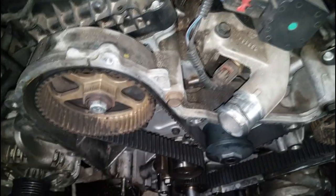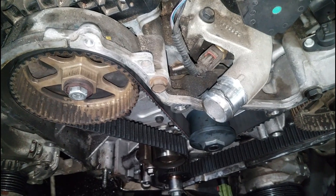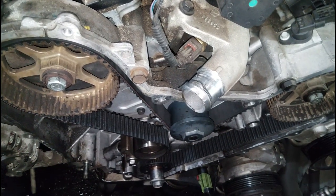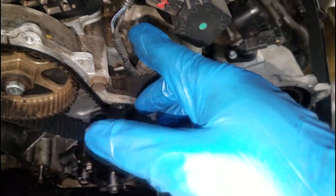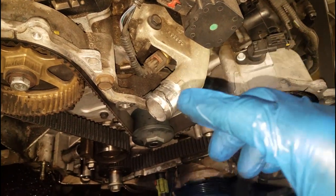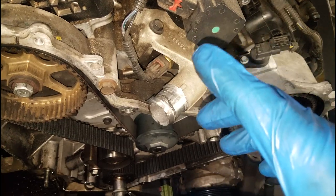In fact, I go so far as to start the engine up at this point. Okay, you can either use a vacuum gauge or your scan tool. You don't want to run it long. I have my scan tool hooked up. I will be looking at engine vacuum. Okay, I crank the car, monitor vacuum. If you're in the high 17s, 18 through 20, yes, you are in time.